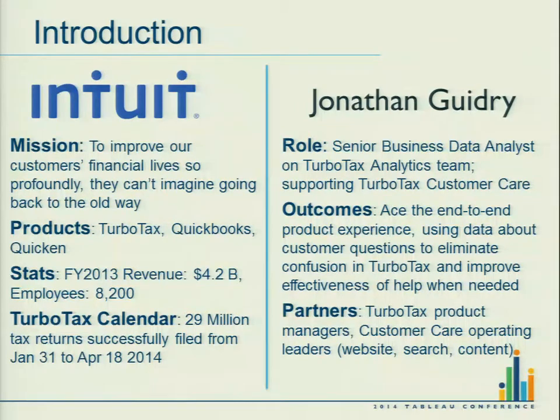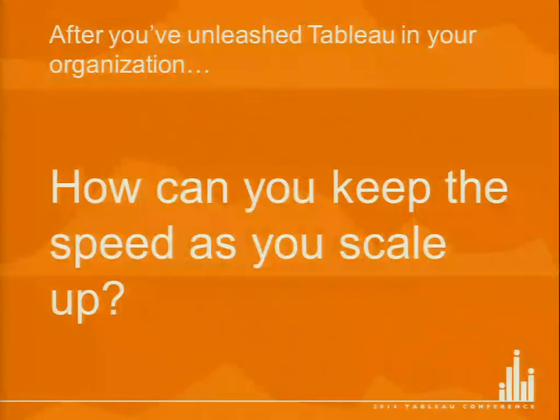Now, what I would like to tell you guys today is after you've unleashed Tableau in your organization, how can you keep the speed as you scale up? So I'll talk quickly about what was the first problem that we were solving as we brought in Tableau, but mostly I'll try and focus on what happened next. How did we handle the explosion in demand?